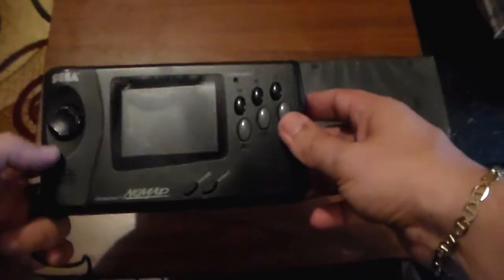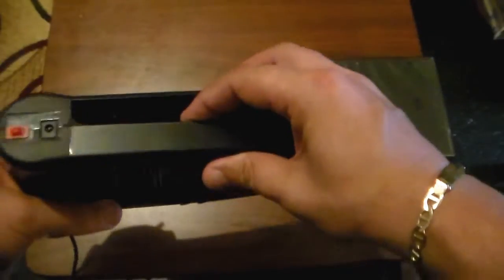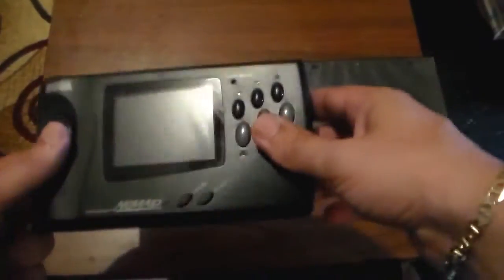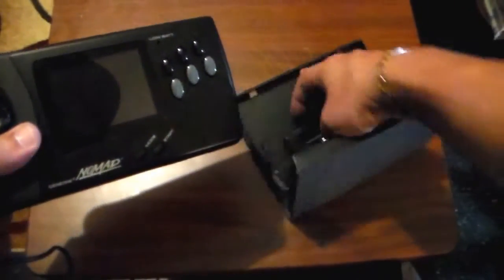And this one right here is really a portable Genesis, meaning this system was created to play Genesis cartridges itself. Now, that made it a bit uncomfortable to use as a portable device, because those cartridges are pretty big. I'm going to show you what a Genesis cartridge size would be.